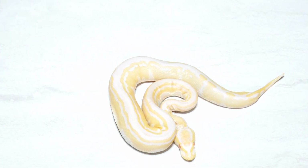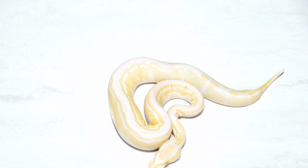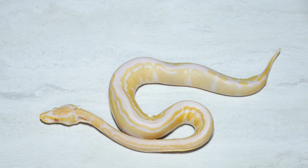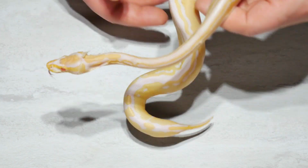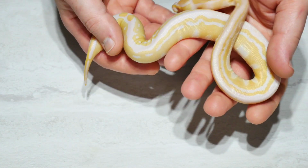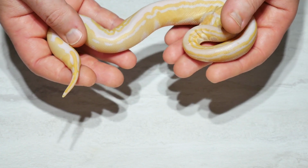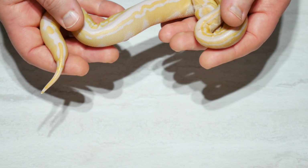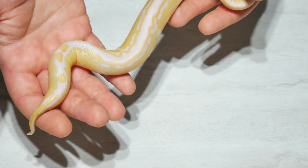Alright, here's the next one, and she's actually currently shedding. As a matter of fact, I just pulled her head cap off. Brightness up or darken it up a little bit here. So this here is an Albino Tristripe. Obviously, this was a holdback. It was from an albino het tristripe to a double het albino tristripe. So we hit the jackpot on this one.